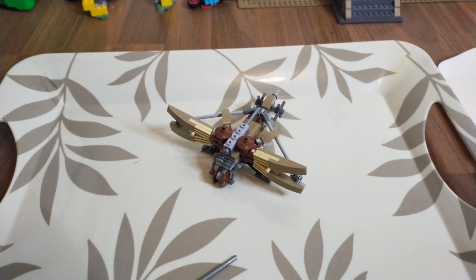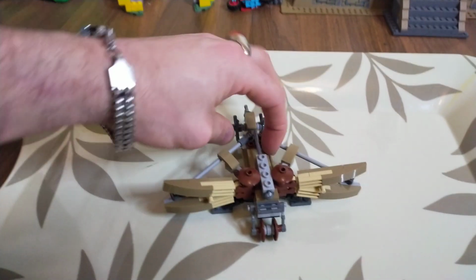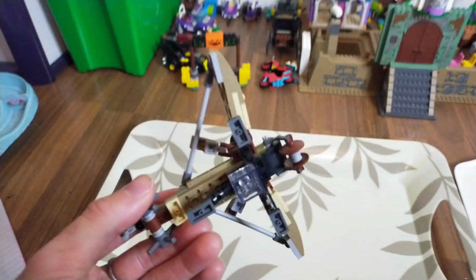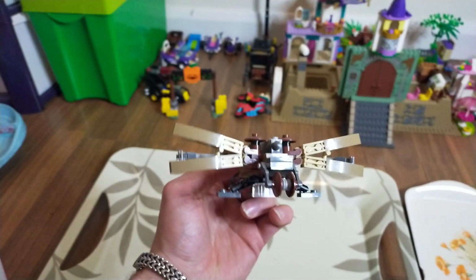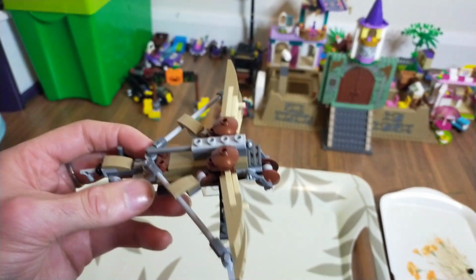So at the end of our third and final bag, we have the ballista, or ballista, I don't know what you call it. It's a nice little build. There's little legs on it, and there's these things that go up and down, and it looks okay. It looks fairly decent, to be honest.